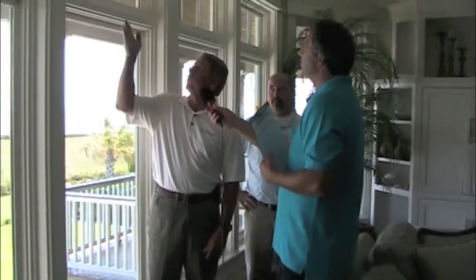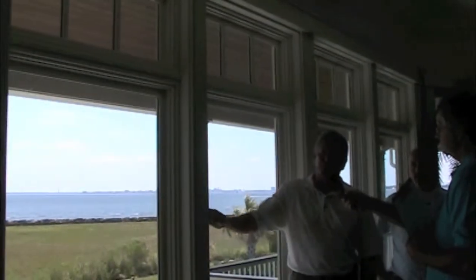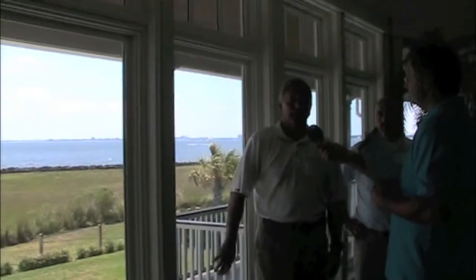As you can tell, it's got a very elaborate trim package, and has Marvin windows and Marvin doors throughout the house. One of the great things about Marvin is it offers a lot of detail and a lot of options in terms of the style of window and the lights. It's finished on the inside very nicely compared to a lot of the other window brands.